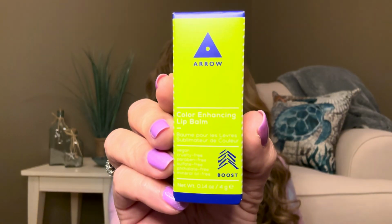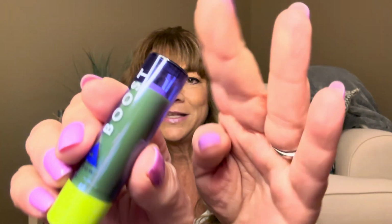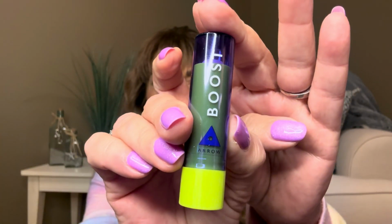So this is my first item, and this is going to be the Color Enhancing Lip Balm from Arrow. Now, I did make all these choices myself, so let's see what this is gonna look like. It comes in this cute little box right here. And let's see what she looks like. And it says Boost on there. And you can see it does say the Arrow there.